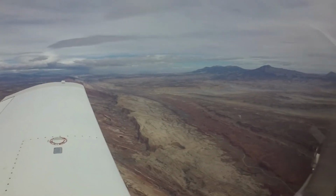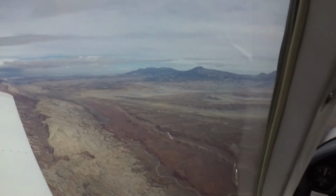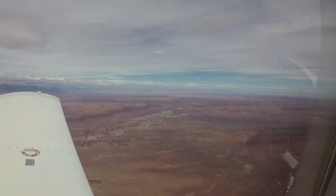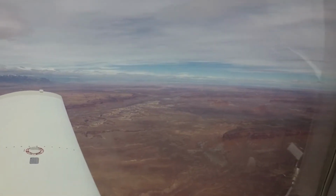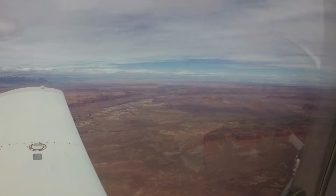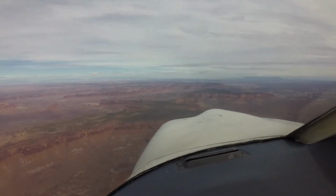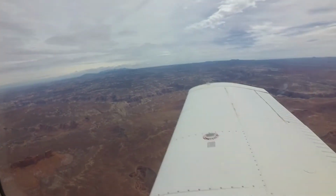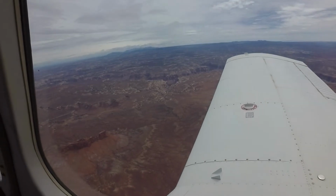Change in colors of the rocks. A never-ending mountain biking out here. Now we're in the Glen Canyon National Recreation Area, and that looks like the Dirty Devil River right now. That there is where it flows into the Colorado. These are called the Orange Cliffs up ahead, according to the map. And over here, down that canyon, is the Colorado River. It would be unbelievable to canoe down that river.